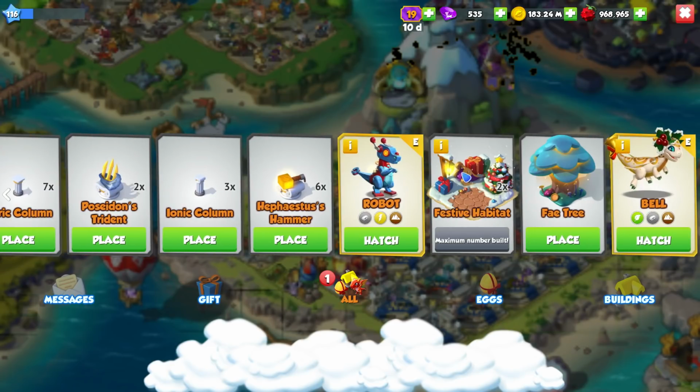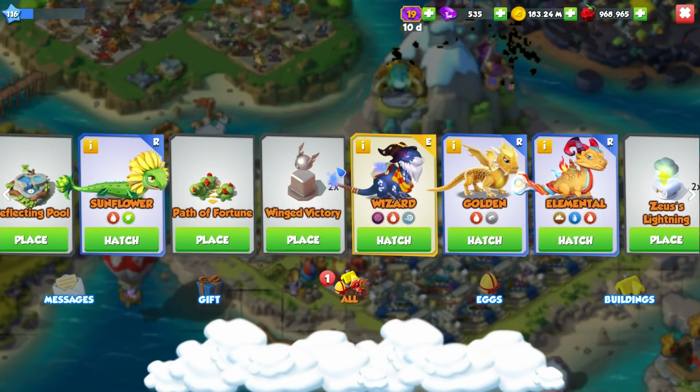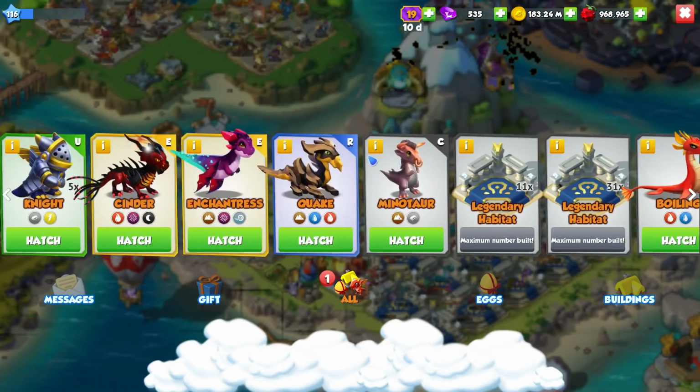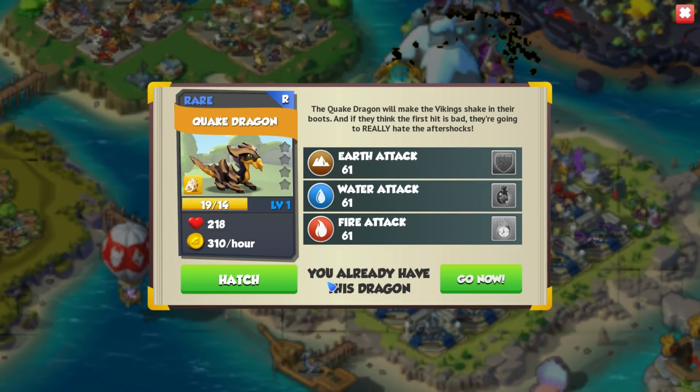And who else do we have in here? Ah, all that we have left is the Bell Dragon. We got some festive habitats, robot, elemental golden wizard. We just got a lot of garbage. We got the Quake Dragon. Did we ever hatch him? Yeah, we did.